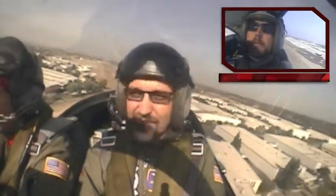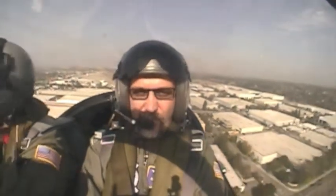There it comes up on 75 knots. Comes the landing gear up. Go ahead, take the stick. He's in front of us. We just chase him down. Here come the flaps up. Command, choose one of them.